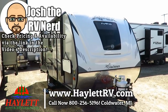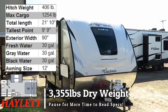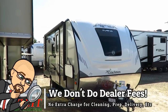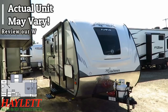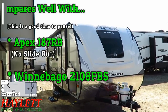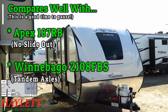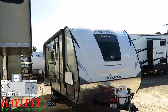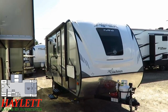3,355 pounds, the Apex 191 RBS couples camping dream machine here at Haylett RV of Coldwater, Michigan. Shown here in Summit Edition, which adds, among other things, this beautiful nose cap with automotive inset windshield. Understand that the one that we have in stock could look a little different from the one that we have on hand. We have Azdel laminated sidewalls for lighter weight, greater longevity. And I guess the best way I can describe this one right here is that it's simple where it should be and fancy where it could be.